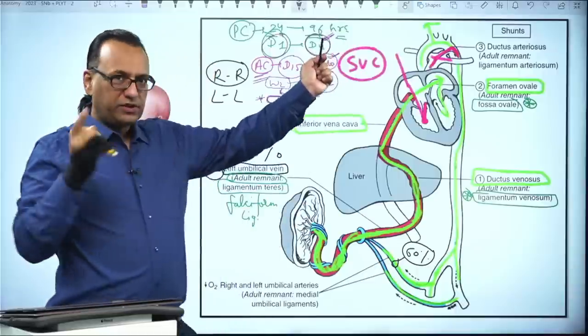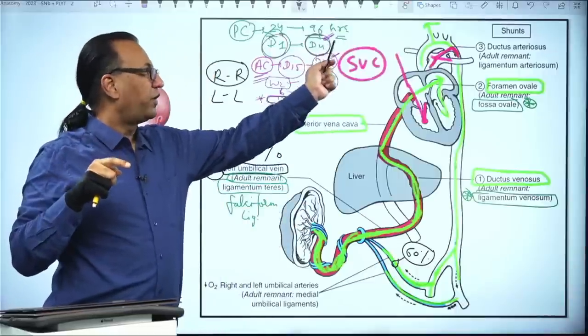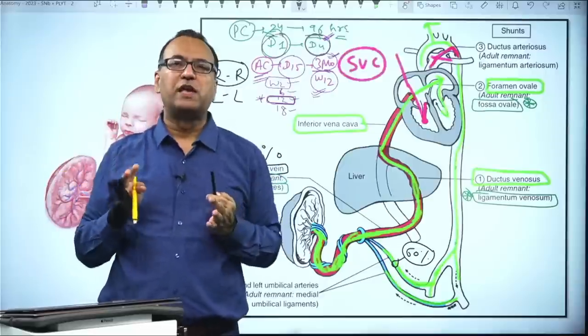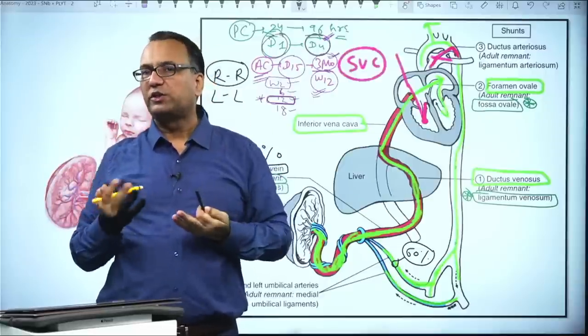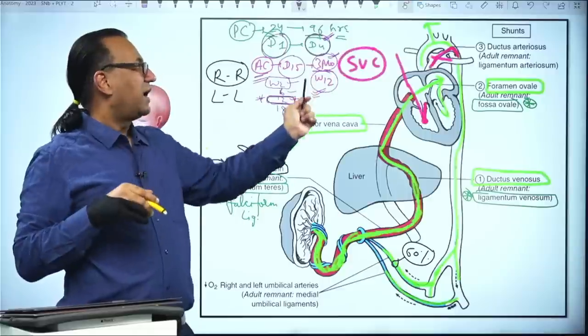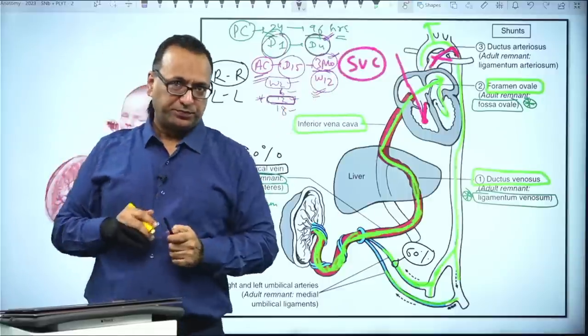Otherwise, closure physiologically can happen on day number 4, day number 3, day number 2, day number 1. You can have all the answers. But which one to choose among them if there's a controversy? This is day number 4 for physiological closure, and week number 12 for anatomical closure.